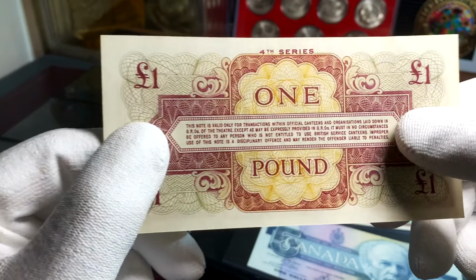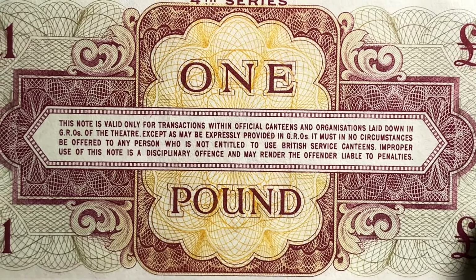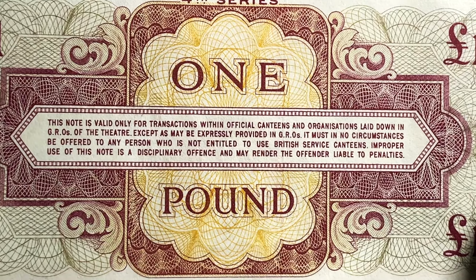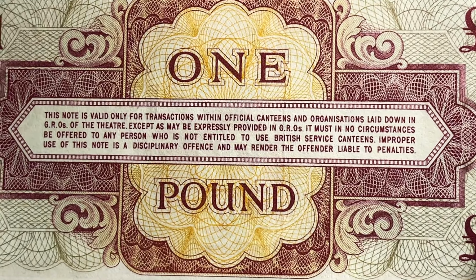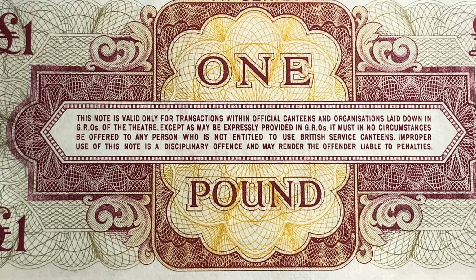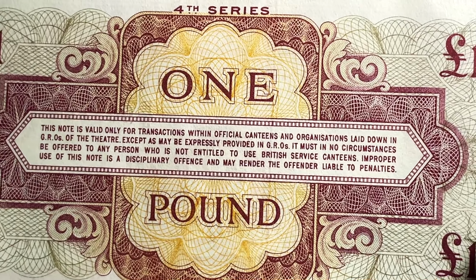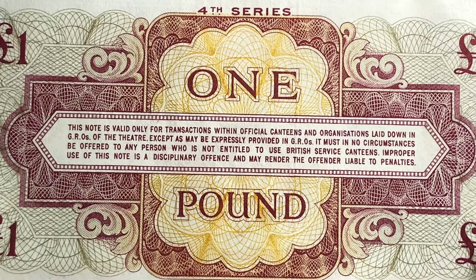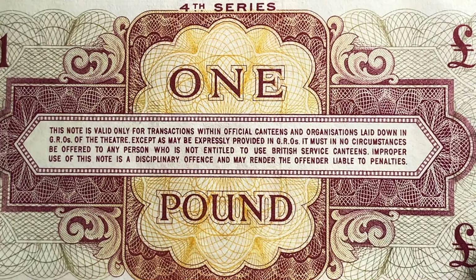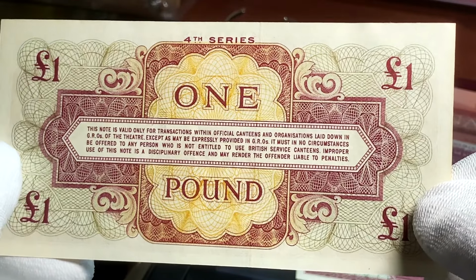And right on the reverse over here we have this text that reads, "This note is valid only for transactions within official canteens and organizations laid down in the GROs of the theatre, except as may be expressly provided in the GROs. It must in no circumstances be offered to any persons who is not entitled to use British service canteens. Improper use of this note is a disciplinary offence and may render the offender liable to penalties." Pretty interesting description on the reverse of the note.